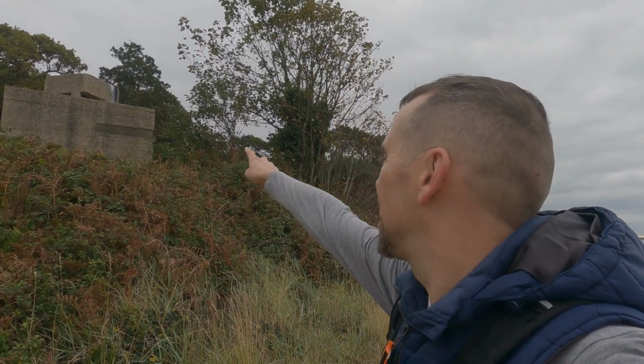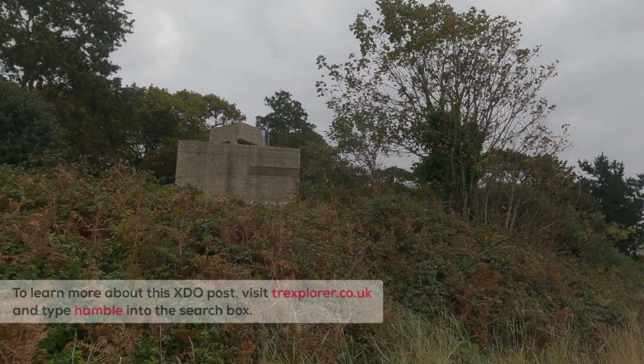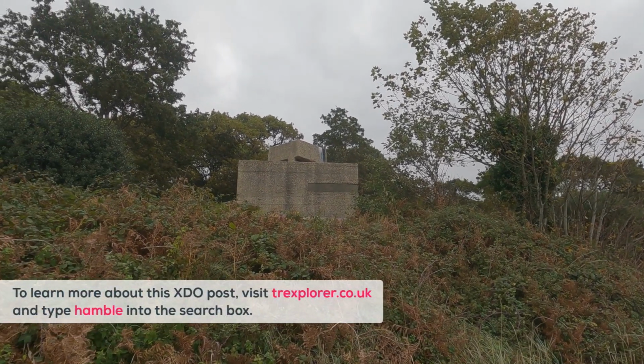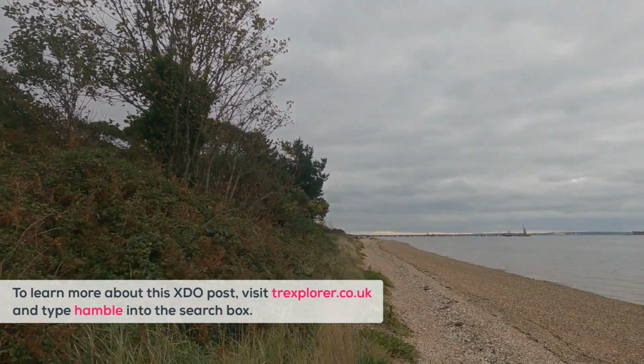From down here on the beach, you can actually see where one of the longer viewing slits has been concreted in. You see that just to the right hand side. So it would have given them amazing views.